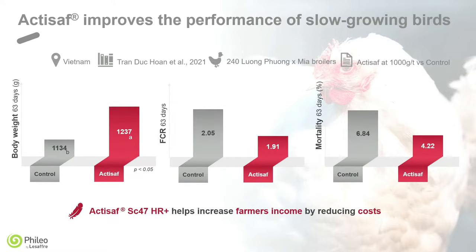And the body weight was improved by about 100 grams, which represents 8 or 9% of body weight more, which is quite important. The feed conversion was reduced by 14 points, also a strong reduction of the feed conversion, and the mortality was reduced by 2.5%.